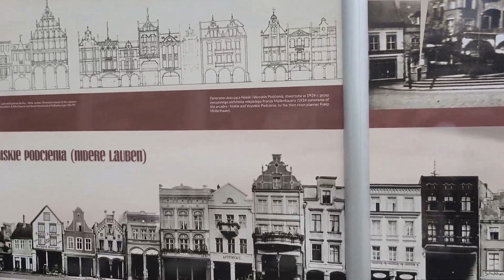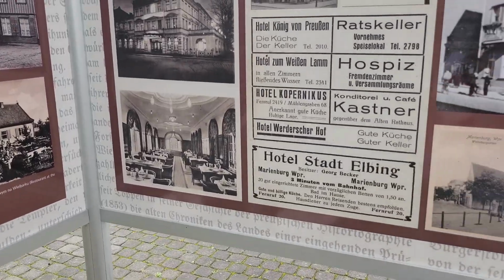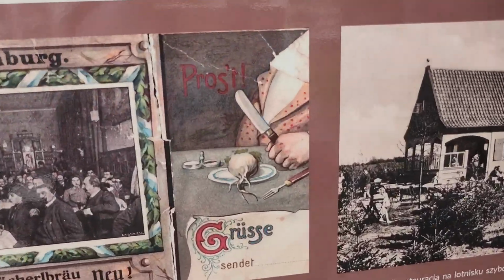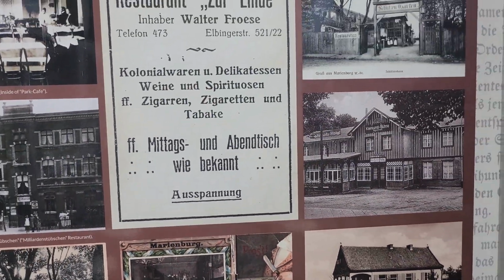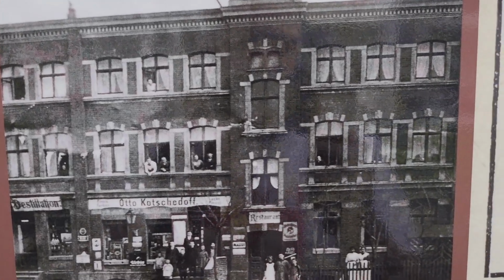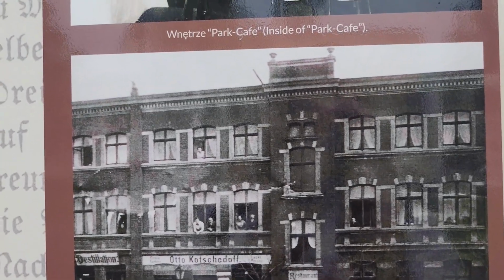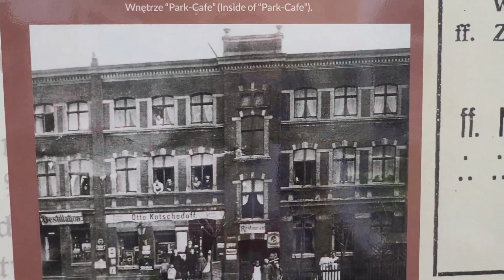So this is a must-have, guys, if you go here and come to Malbork. This is the same building like today. Unreal. It's so well preserved. I mean, it's the same.